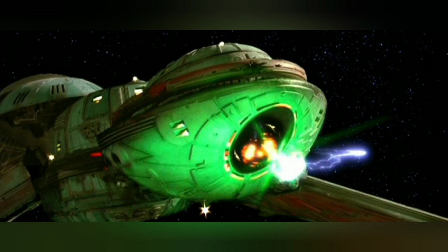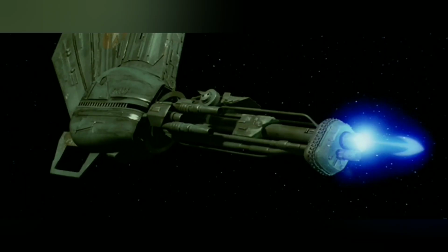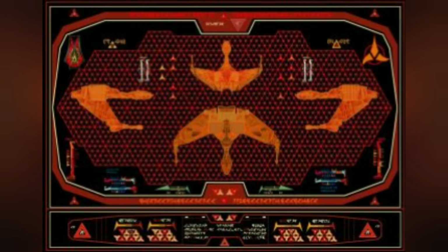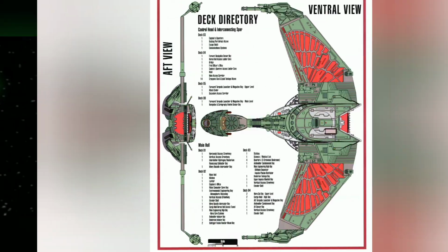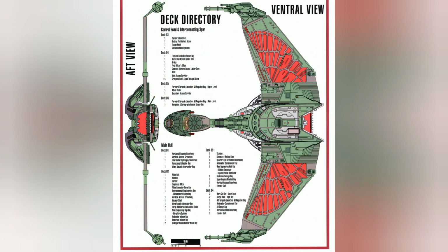It has a photon torpedo tube as well as two powerful disruptor cannons. It's also carrying a highly advanced shield for its time. Not only could the bird of prey take it, it could dish it. This ship was versatile and was incredibly powerful for a ship of its size. There was nothing to even compare to it during this time period.